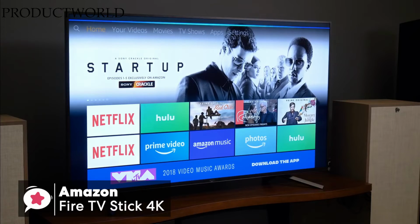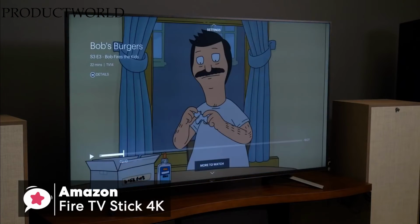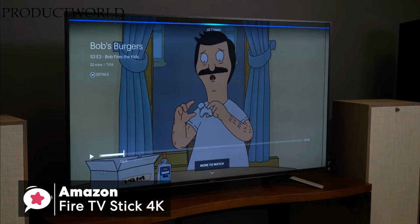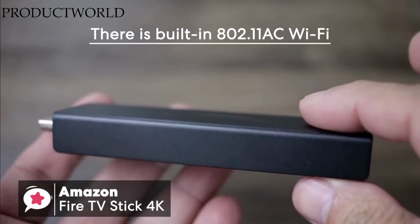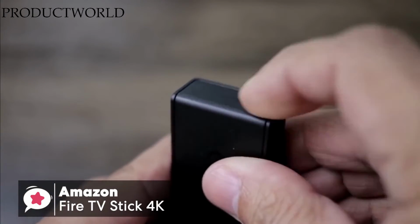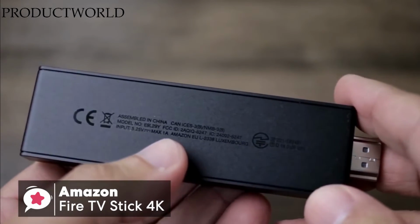Moving on, the processor in the Stick 4K is 80% faster than the non-4K Stick, and it's inadvisable to try and power it from one of your TV's USB ports. In addition, there's built-in 802.11 AC Wi-Fi, but unlike the early Fire TV Stick models, this one has a redesigned internal antenna, which is optimized for streaming 4K video.